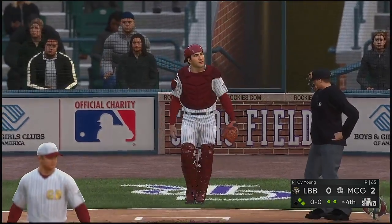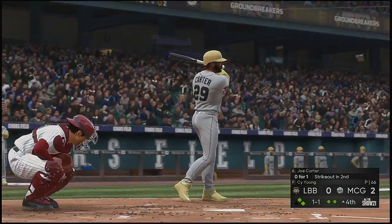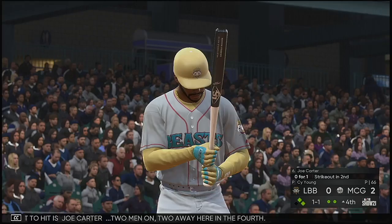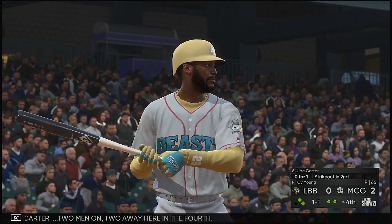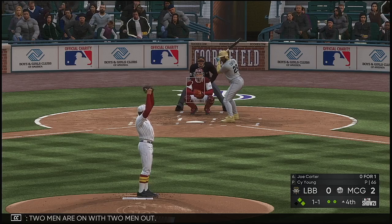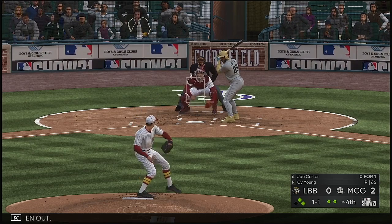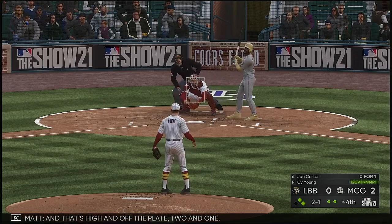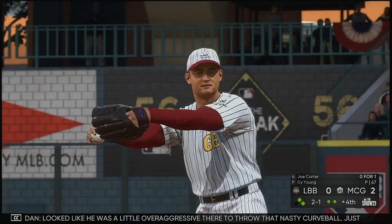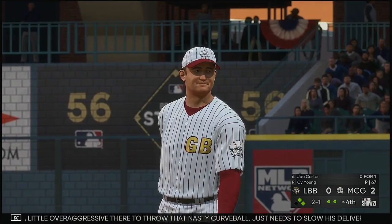Up next for the D's, the left fielder, Joe Carter. Next to hit is Joe Carter. Two men on, two away here in the fourth. Two men are on with two men out. And that's high and off the plate, two and one. Looked like he was a little over-aggressive there to throw that nasty curveball. Just needs to slow his delivery down a bit.